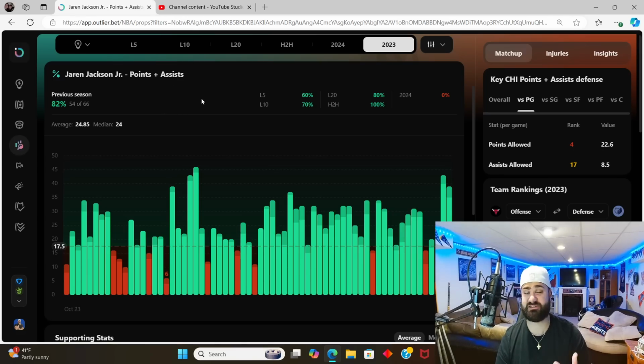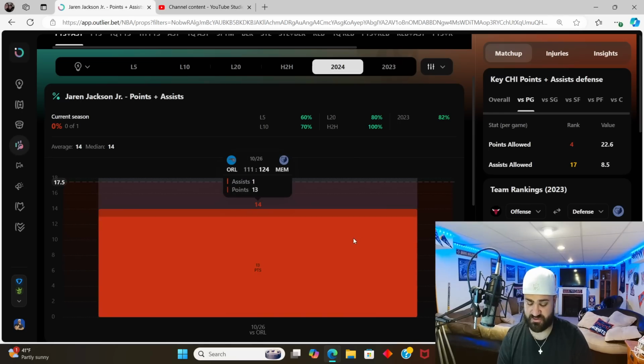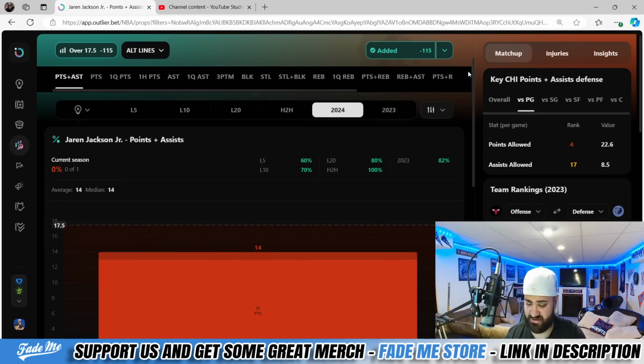The reason this line would not usually be this low is, of course, that he's not playing 100% here. So far this year, he's played 1 game, his first game back against Orlando. Kind of a tough spot to come back against a really good Magic team. They're very good on the defensive side of things. He had 13 points and 1 assist in that game, and he only played 22 minutes on a bit of a minutes restriction there. So that's one thing to be concerned of in this spot.